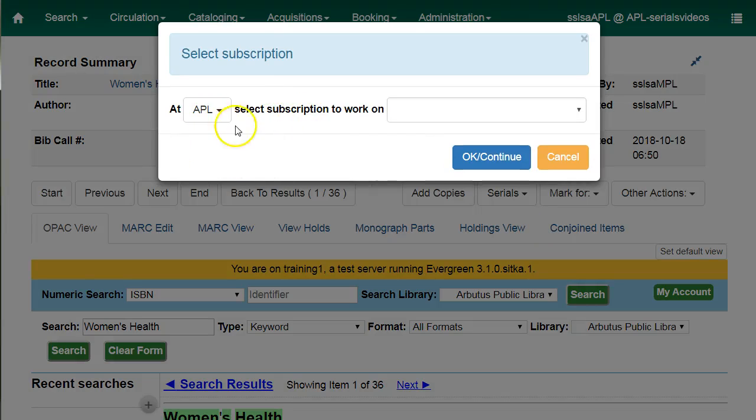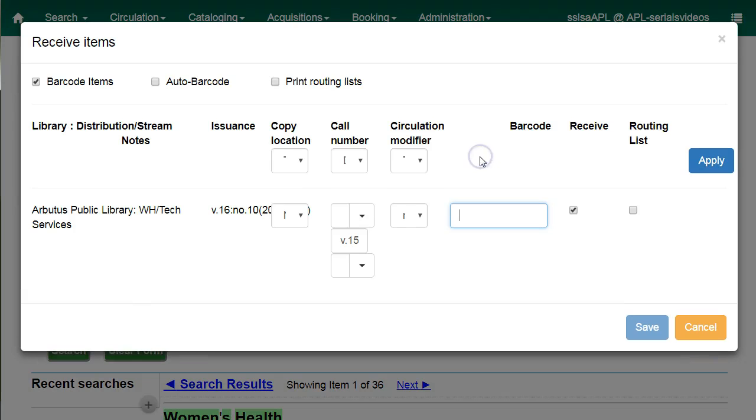Using the drop-down menus, select the library and the subscription that you are working on, and then select OK Continue. A Receive Items dialog box will appear with the next expected issue. Make sure Barcode Items is checked, and then enter the call number for your magazine.